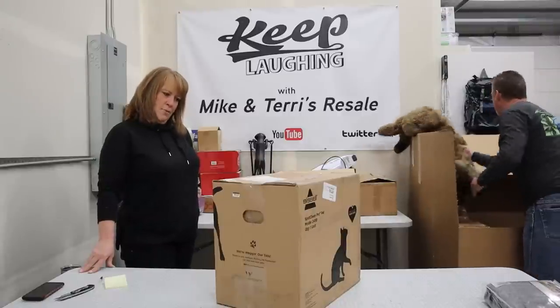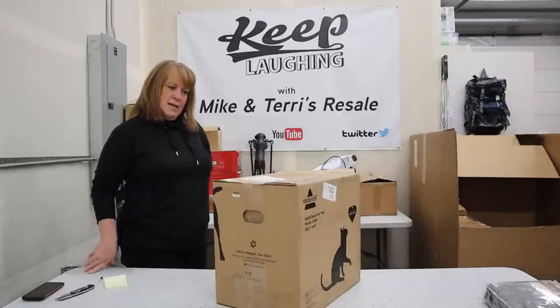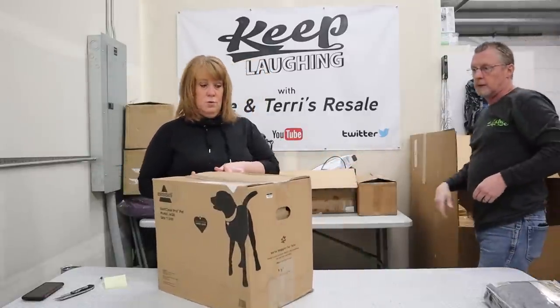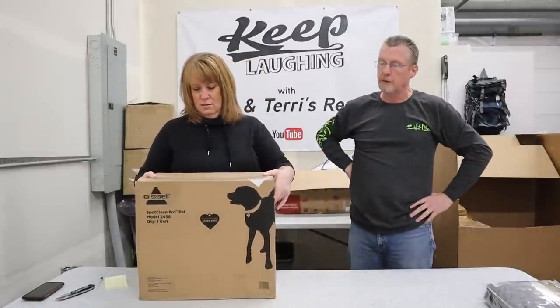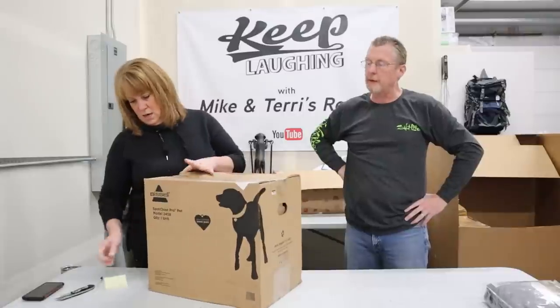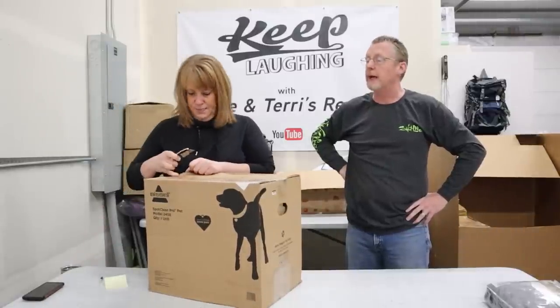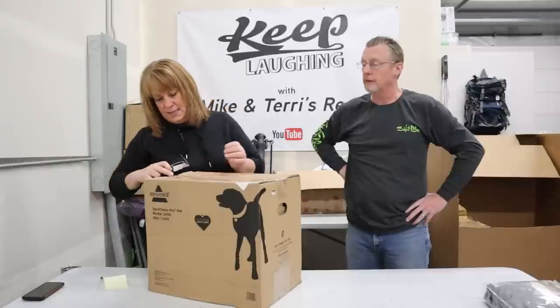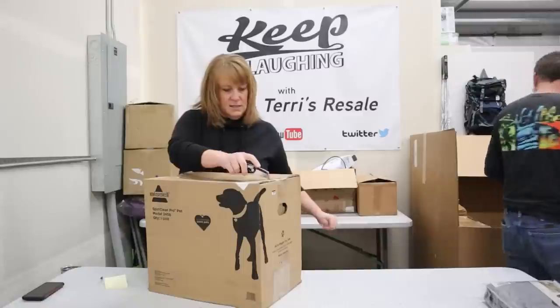Get it? That's a boom. I'm just looking at it going, is this the machine or is this going to be a whole case of shampoo? I feel like it's the machine. You know, we just had somebody come into our store about a week ago, and they asked me if we had any of these. It has been open. First, I didn't think it was, but I can see the box has been torn right there.